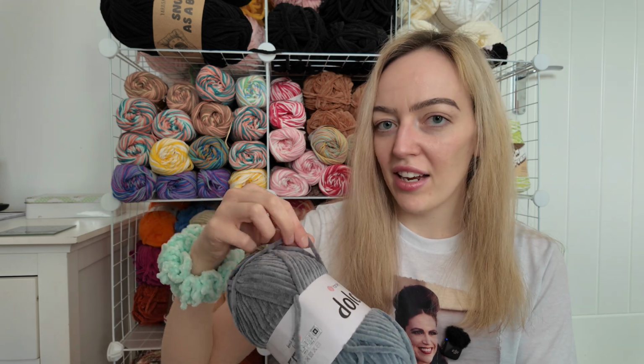The Dolce is only £3 a ball at the moment, so if I can get a colour in Dolce, like this dark grey, rather than Bunny Baby or Jelly Baby, I'm going to get it because it's cheaper, and Dolce seems to have had a bit of a quality upgrade. I don't know if it's just certain colours, but like this one, it feels really nice and it feels very similar to the Yarn Smith chenille.